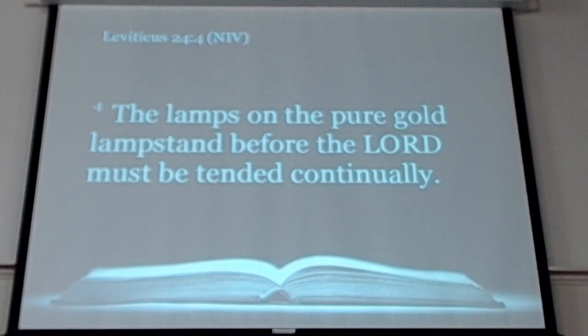So, inside of this first room, there is, as we said, this lampstand. But in order for the lampstand to function, it had to be supplied with oil. And so the command was that the purest of the olive oil would be used for the lampstand.